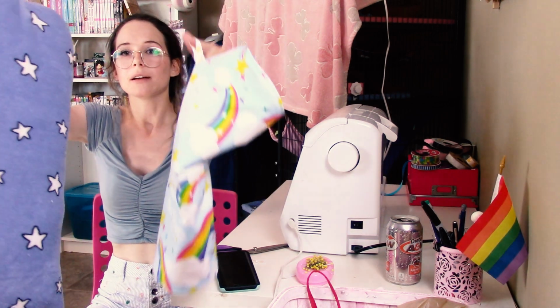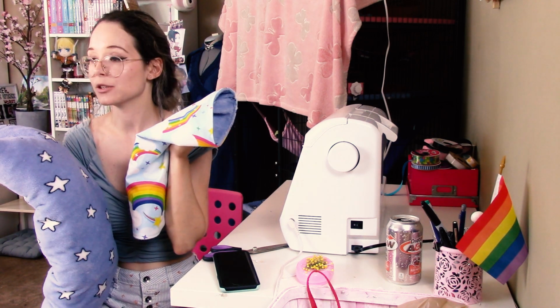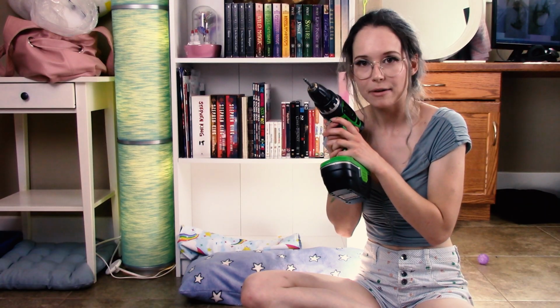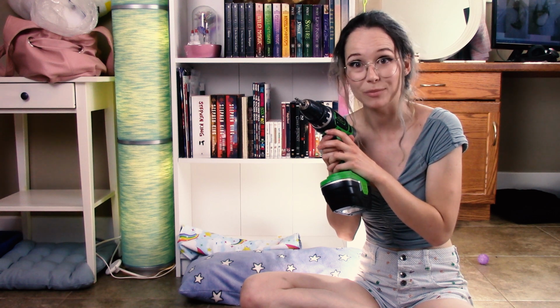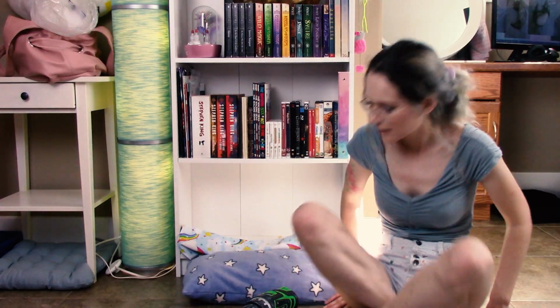Now we've got our bed and our tunnel, and I believe my paint is still drying, so what I'm going to do now is I'm going to put it in my bookshelf. I now have power tools, which is terrifying to anyone, except for me. I'm very excited about this. Oh, I need a screwdriver. I'll be right back.